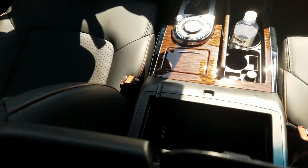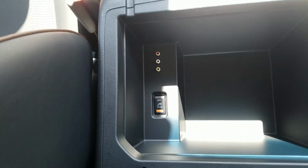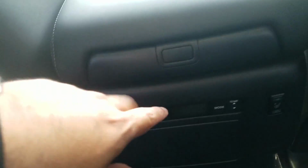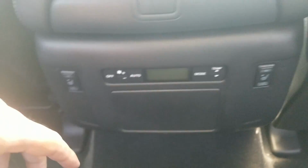Now what's really cool about this center armrest, as you can see here, it opens from both ends, and that's pretty nice. It's definitely deep enough so you can hold something in there. As soon as you lock it from this side, pop it open from this side, connect your stuff, and you're good to go.